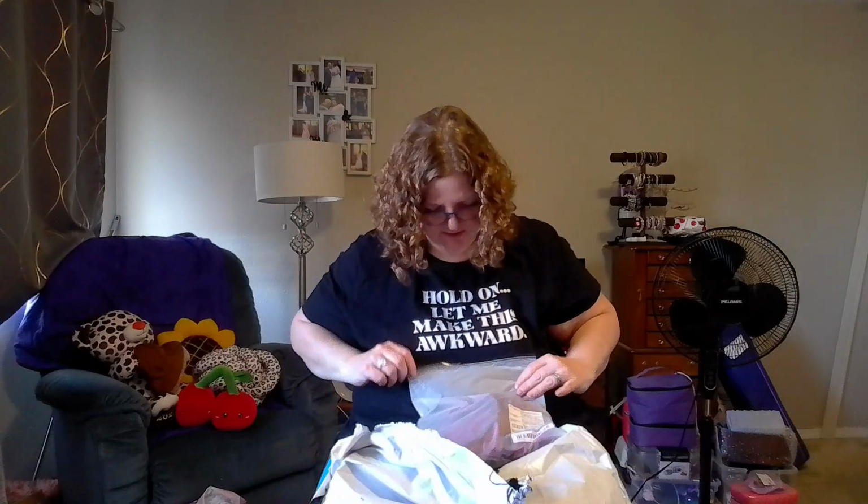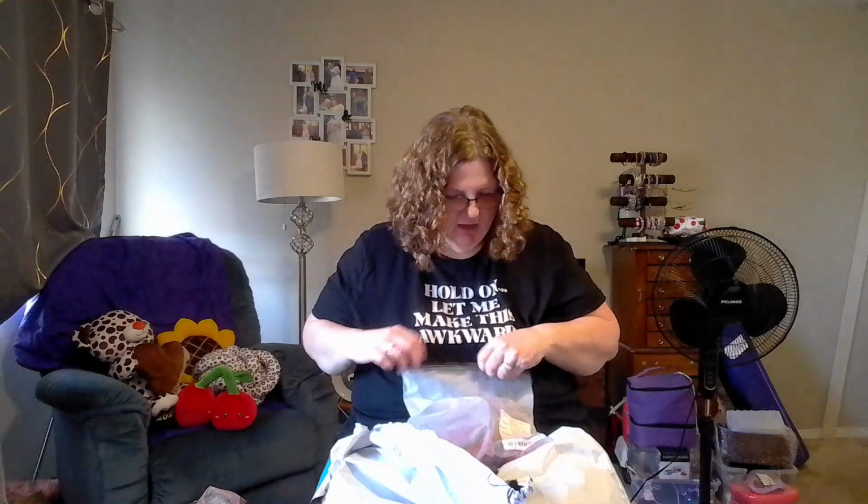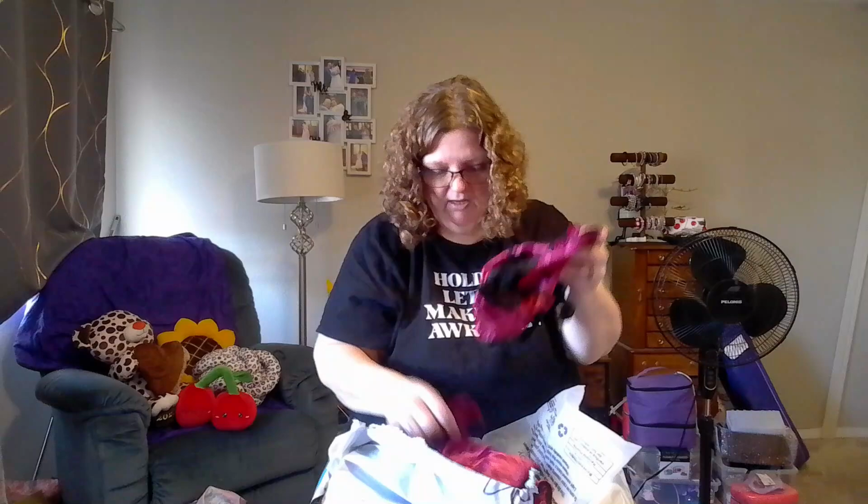Let's see what this is. So, I think this is a bra and panty set, so if you're shy about that kind of thing, I'm not going to try this on for public consumption, but I will share it this way. But that's what it looks like. It's like a burgundy with velvet. It's really pretty.